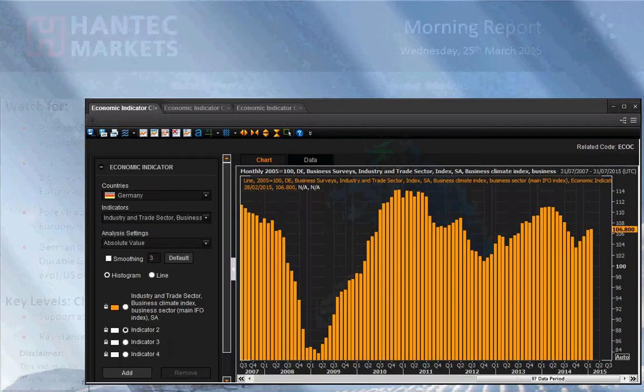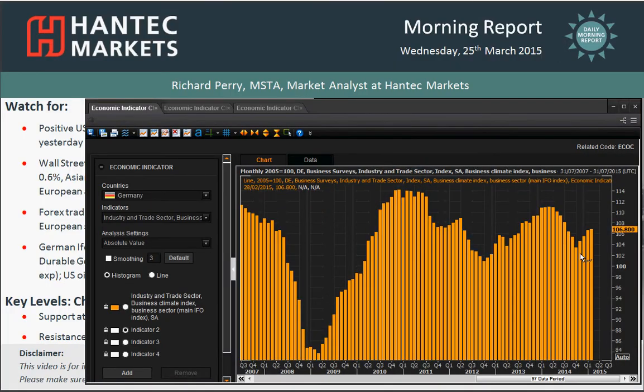If I can get the chart up, there we go. The IFO data has been rising in recent months, and has a direct positive correlation to German growth, with Germany obviously being the growth driver of the eurozone. So theoretically, that should be positive for the euro, positive for the DAX. DAX is basically slightly flat on that data, actually, thinking about it just now, still up 0.1%.